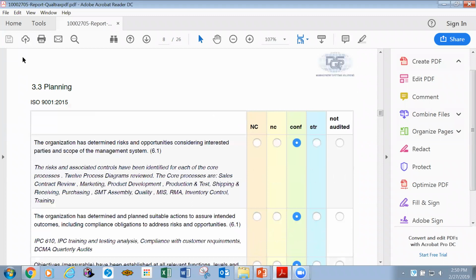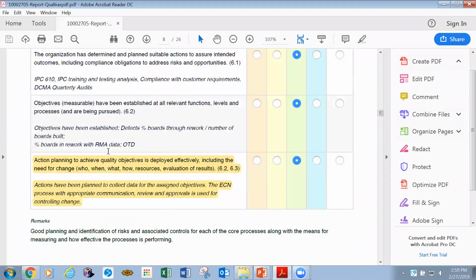This is under the planning 3.3. Action planning to achieve quality objectives is deployed effectively, including the need for change, who, when, what, how, resources, evaluation, and results. Actions have been planned to collect data for the assigned objective. The ECN process, which is an automated workflow here at Cornet, with appropriate communication, review, and approvals, is used for controlling change.